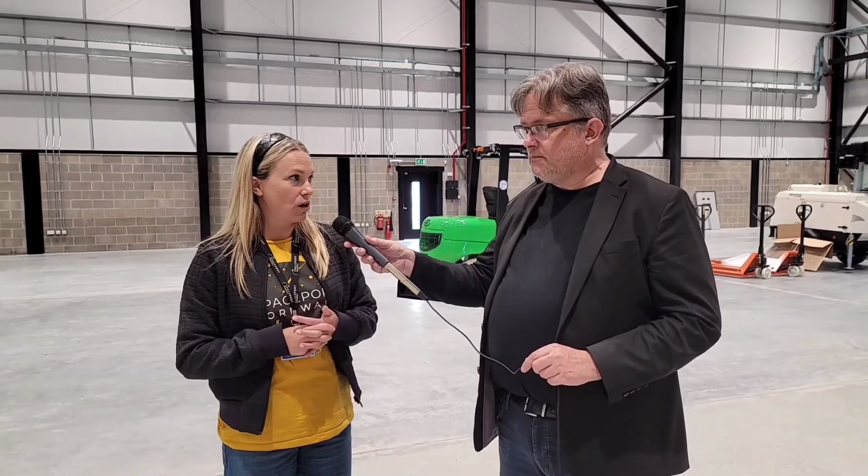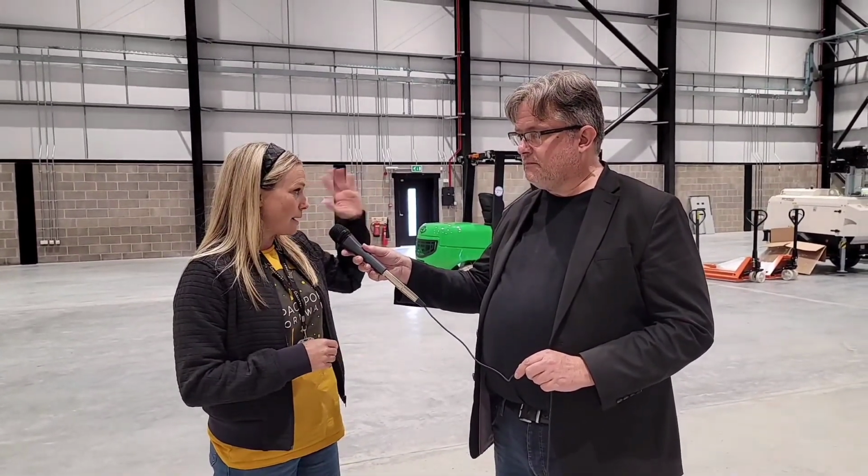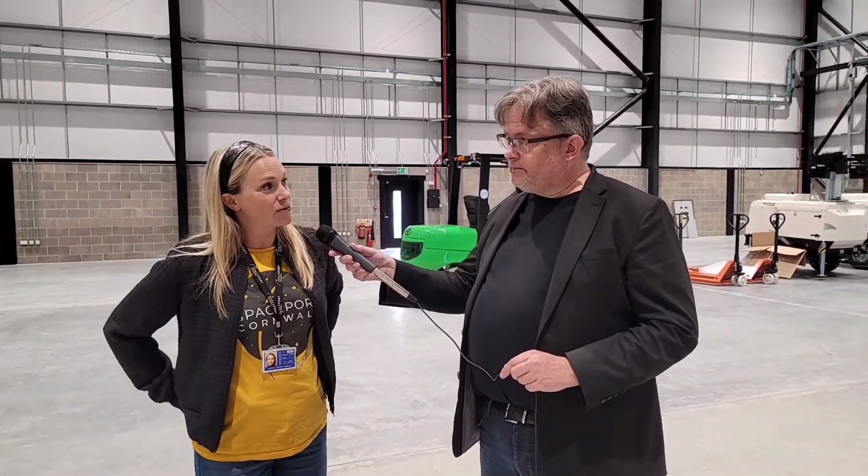It's just gone up to Mojave for its wet dress in Mojave, at which point it will be loaded and come over here, land straight here at the airfield, and be brought in this facility. We'll be working on it for a few weeks before it goes to space.